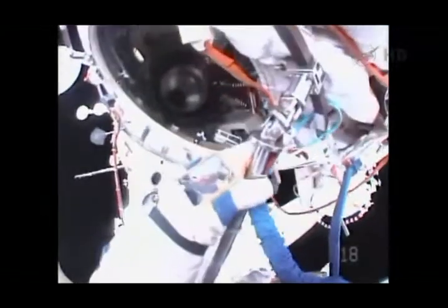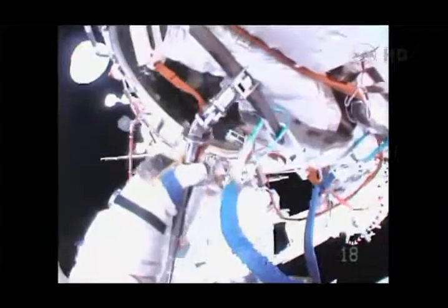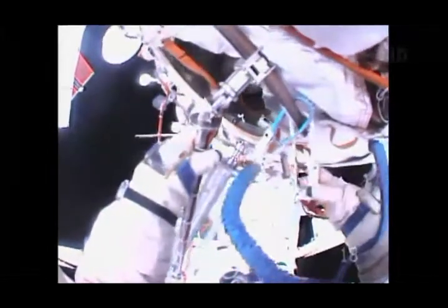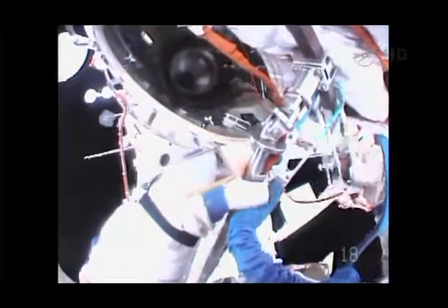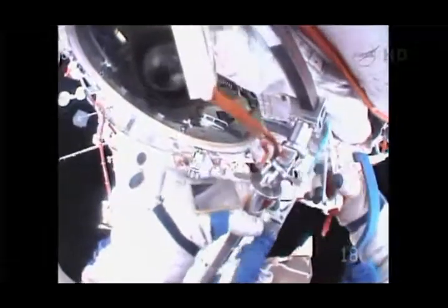Now, Sasha, can you check behind my back? Is there anything behind it? Just the radiator. Is it far away? What about my feet, Fyodor? No, you're looking good.